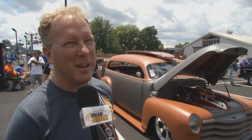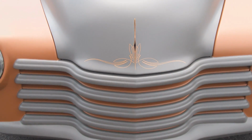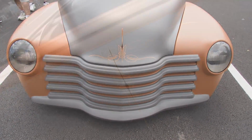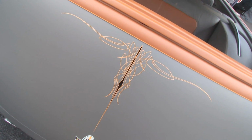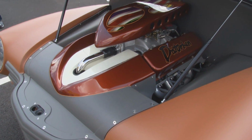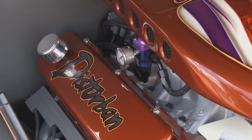A friend of mine called me and said, hey, this guy's cutting this truck apart, and just lost interest in it and wanted to get rid of it. And I thought, you know, it's on the way to being something really neat and unique. So I thought, yeah, we'll go down and grab it and see if we can finish it up. 427 big block, puts out about 600 horsepower. It's got a 3-speed, 400 turbo in it.